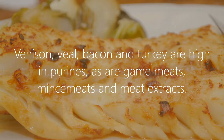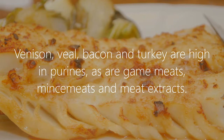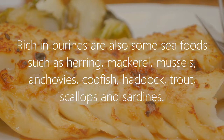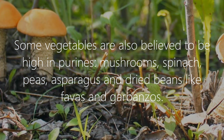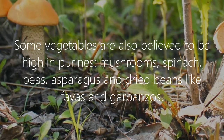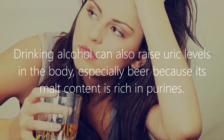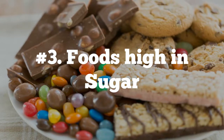Venison, veal, bacon and turkey are high in purines, as are game meats, mince meats and meat extracts. Rich in purines are also some seafoods such as herring, mackerel, mussels, anchovies, codfish, haddock, trout, scallops and sardines. Some vegetables are also believed to be high in purines: mushrooms, spinach, peas, asparagus and dried beans like fava beans and garbanzos. Drinking alcohol can also raise uric acid levels in the body, especially beer, because its malt content is rich in purines.